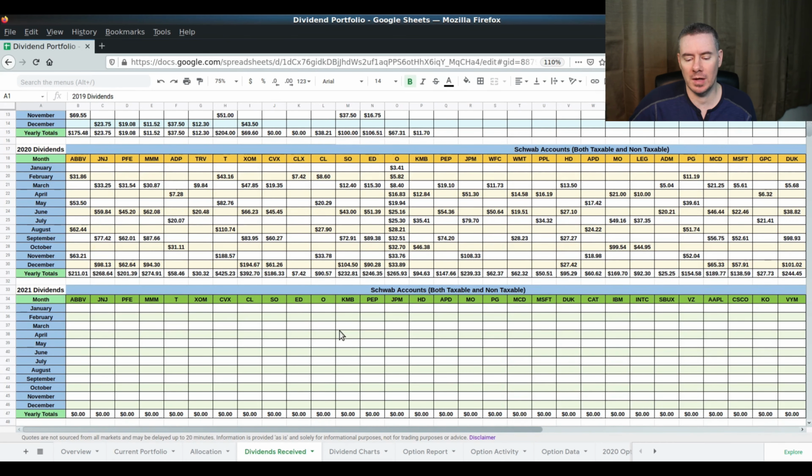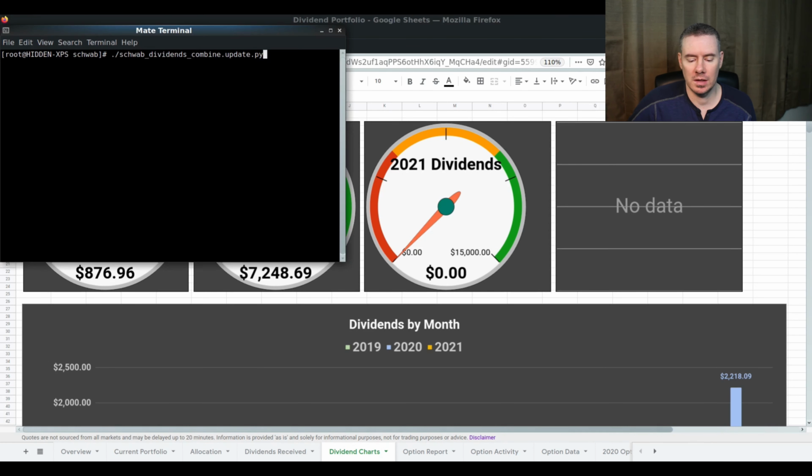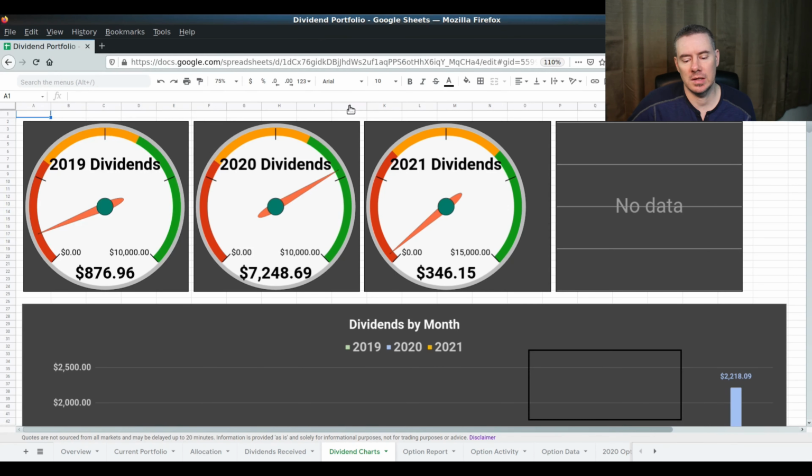So let's go ahead and run a script to update the dividends for 2021, and we'll just pop up the dividend-o-meter here. So here's the dividend-o-meter for 2021. Let's go ahead and run the update script here. All right, so we updated the Google Sheets with the script here. So that wrote basically $346 across the spreadsheet. So we did see the dividend-o-meter go up, so $346 there.